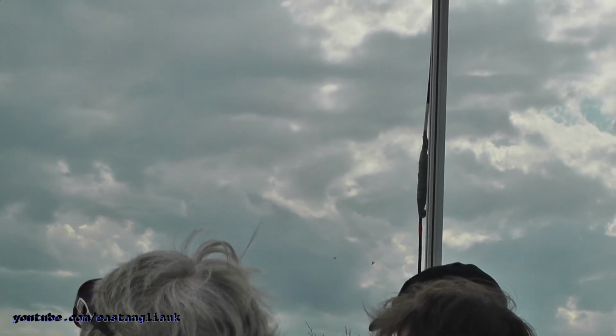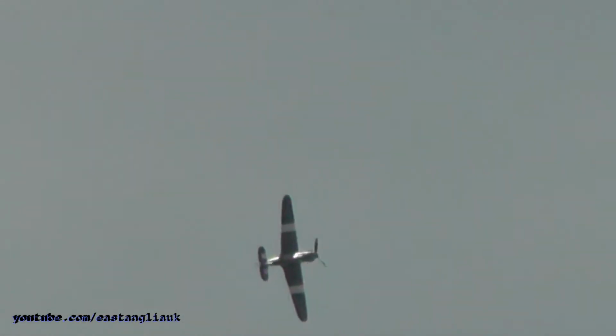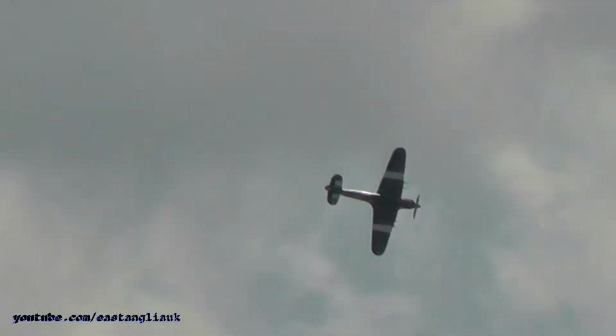Hurricanes operated in every theatre of war during the Second World War. And they were more numerous during the Battle of Britain than the Spitfire. And because of that, but also the fact that typically the Hurricanes would engage the bomber fleet while the Spitfires would take on the fighter top cover, typically the Messerschmitt 109, the Hurricanes actually shot down more enemy aircraft than the Spitfires during the Battle of Britain.